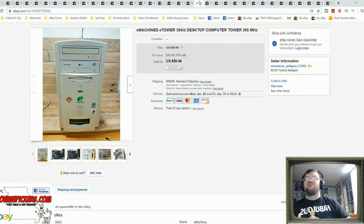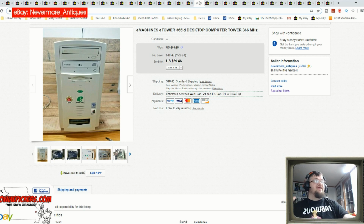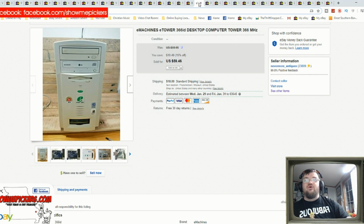Next item we have here is an eMachines E-Tower computer. This was a 366 megahertz unit. I actually sold this for $59.46, $18 shipping and handling. It went to California. It was untested. It wouldn't even boot to the operating system, and I sold it for $60.